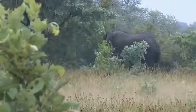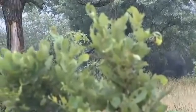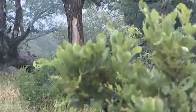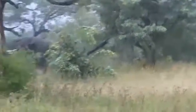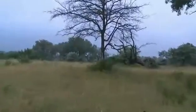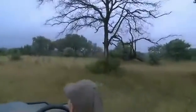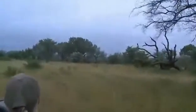We're going to see if we can catch up with him, so hold on. He's got a bit of a scratch behind his ear as well. He's trying to use his trunk to get at it. So I am keeping my distance. He looks like he's actually quite relaxed.